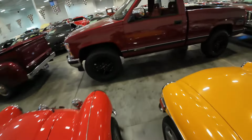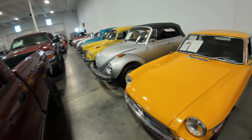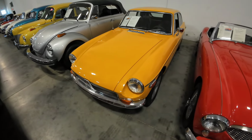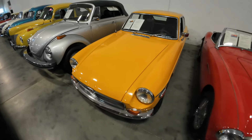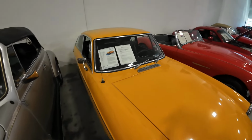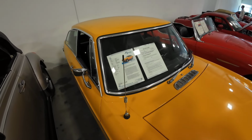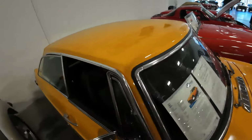And next to it, I'll get a shot of this. You get pickup trucks here, too. They do have the pickup trucks, more modern. And this guy here, here's your MG right here. Very nice. Hard top. And that's the MGB GT 1973. Very nice. Get the inside here.